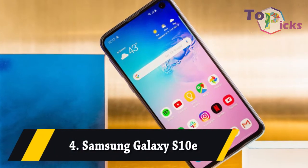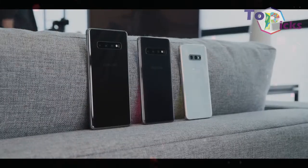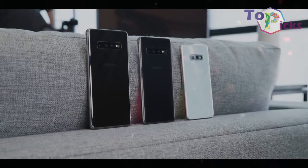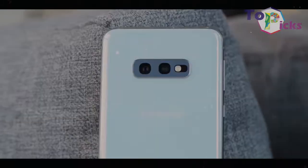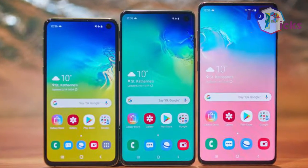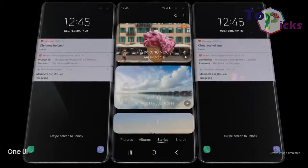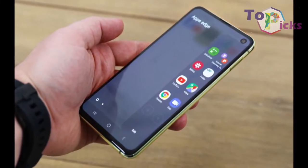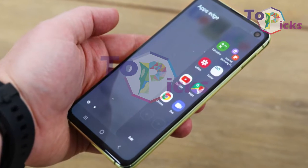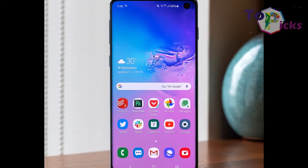4. Samsung Galaxy S10 E. This Samsung Galaxy S10 E is the cheaper brother of the Samsung S10 line. This S10 E does not have an in-screen fingerprint scanner and a telephoto lens. Despite some missing features, the highlight of this S10 E is its ultra-wide camera and good interface. Plus, the small size of this phone makes it easier to use one-handed. The 5.8-inch AMOLED screen on this cell phone is crisp and sharp. For those who are looking for an affordable phone with a beast of a feature set, this Samsung S10 E is worth your consideration.